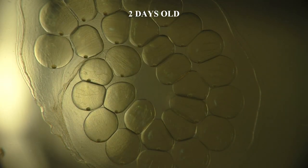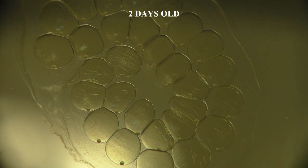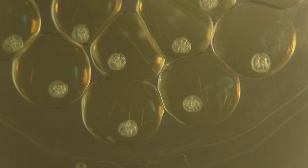On day two, the baby snails are a little larger, but there's not much else to report. However, on the third day, these little snail embryos are moving on their own. Yes, these little larval snails can move thanks to a ring of tiny hairs known as cilia that beat rapidly and enable the larva to move around inside the egg capsule.